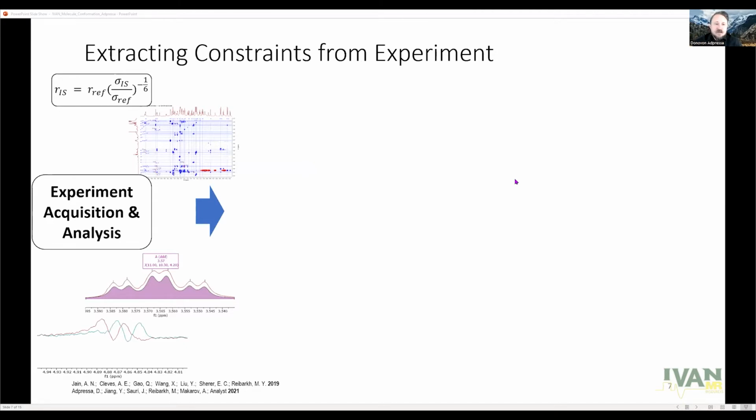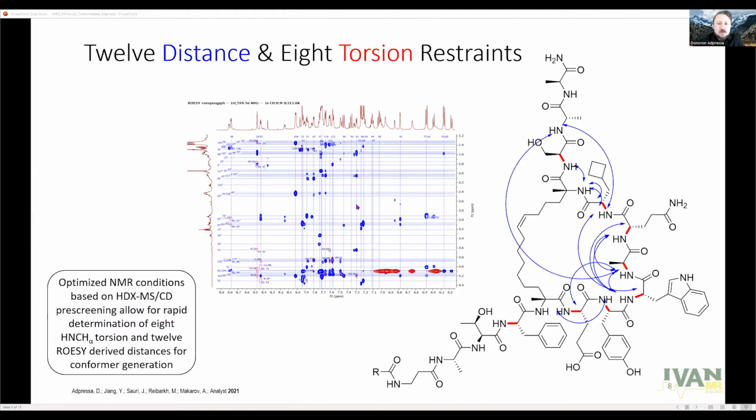We need to take our experimental observables such as distance and torsion values like that Misha mentioned. We can pull those from our ROESY or our NOESY or selective experiments. And for our torsions, we can take those directly from our proton spectra, or even go more exotic and look at HETCOR IPAP spectra to determine JXH torsion angles. In this instance, we just relied on ROESY and proton spectra.